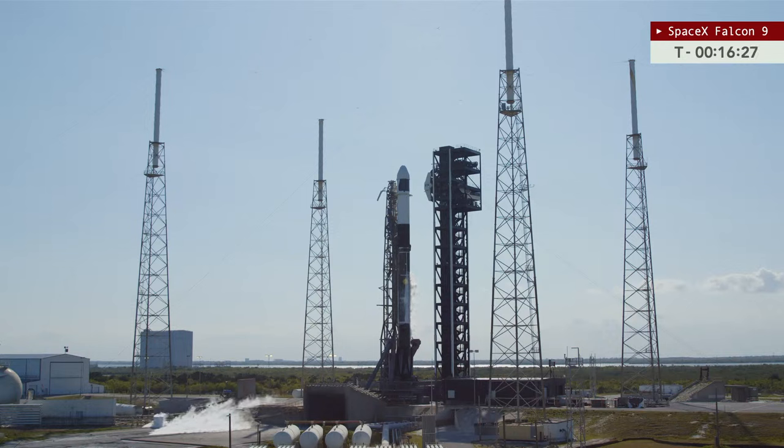Stage 2 LOX load has started. And we have confirmation from SpaceX Launch Control that the loading of liquid oxygen aboard the second stage of the Falcon 9 is now underway. Countdown clock is approaching the T-minus 16 minute mark. Liftoff remains scheduled for 4:55 p.m. Eastern Daylight Time.